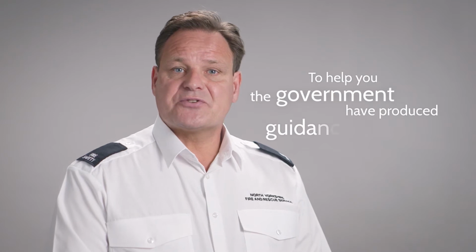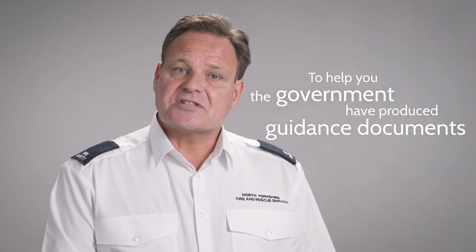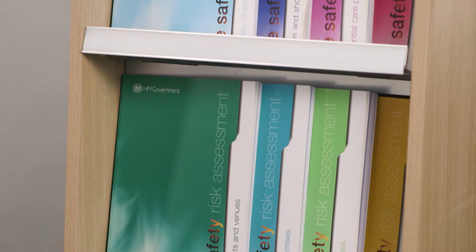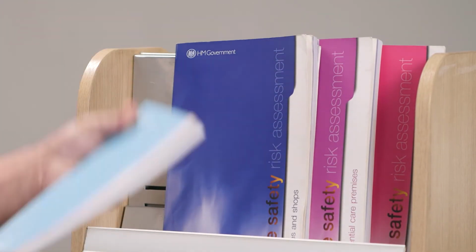To help you prepare your fire safety risk assessment and to stay safe, the government have produced a number of guidance documents. Each guide relates to an area of business. For example, sleeping accommodation, places of assembly, and offices and shops, to name a few. A full set of guides are available for free. Just follow the link on this page and select the right one for your business.